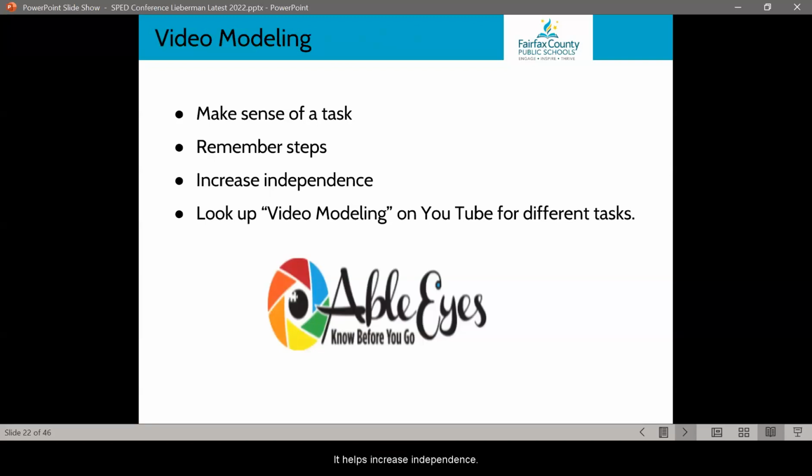It helps increase independence. If you look up video modeling on YouTube, you can put in a search term, video modeling for car repair, video modeling for setting a table. All sorts of videos will pop up. So video modeling can assist in teaching a variety of skills, not just work skills, but daily living, behavioral, things you can do at school.